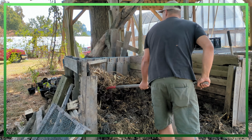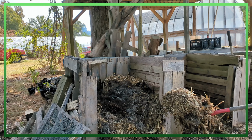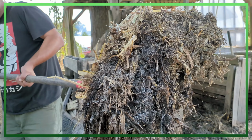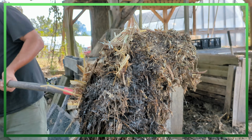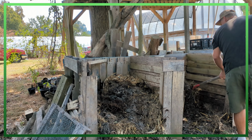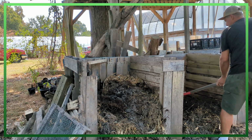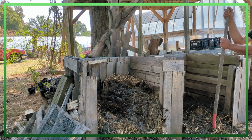Yeah, that's the corner. You can see some of the corner isn't, but you see the white hyphae like root structures in there. That's bacterias and such eating. In only 6 days, this starts to heat up, and this will be usable soil for us by the end of the month.